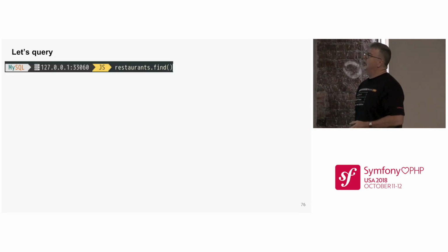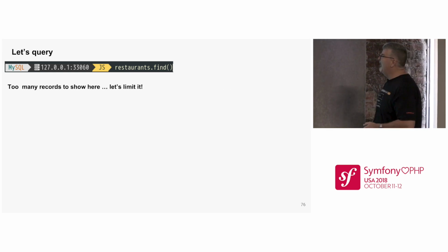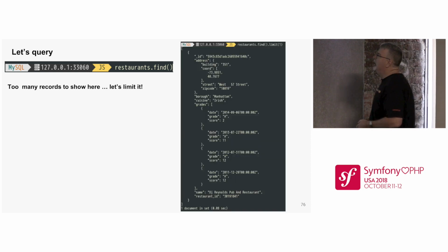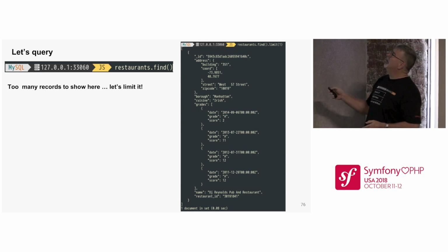After you do that, you can just do restaurants.find. The only trouble with that, there's 25,000 records out there. It's easier just to show you how that stuff gets in there by post-pending limit, find.limit. I think that's limit 1, gives you the record.